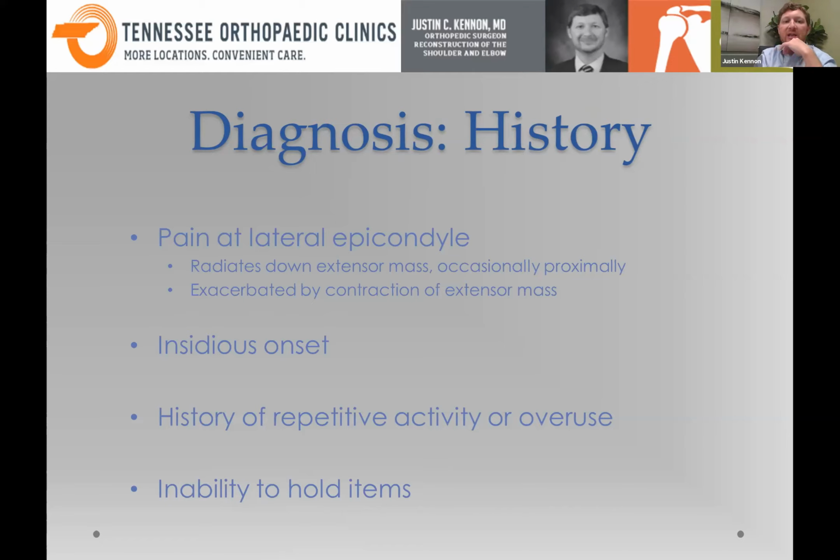But again, these are exacerbated by contraction. And so it tends to not be so bad at rest, but can be very painful and bothersome with activity and with gripping type activities, use, trying to hold items. I've had people tell me that, doc, it got to where I literally was dropping a cup of coffee out of my hand. I didn't feel like I could hold on to it anymore. So it's not always a tennis racket. It can be as simple as a coffee cup.